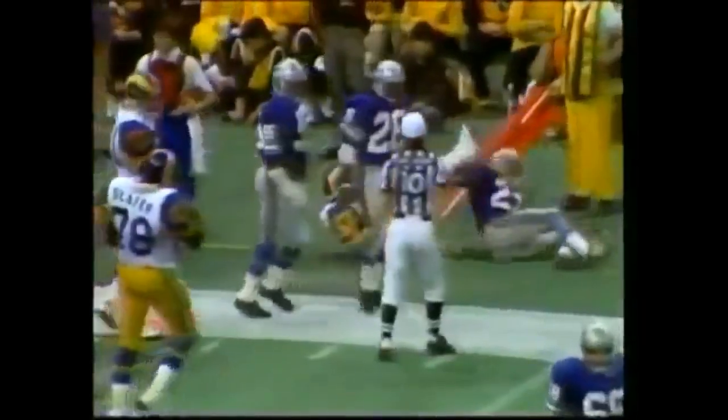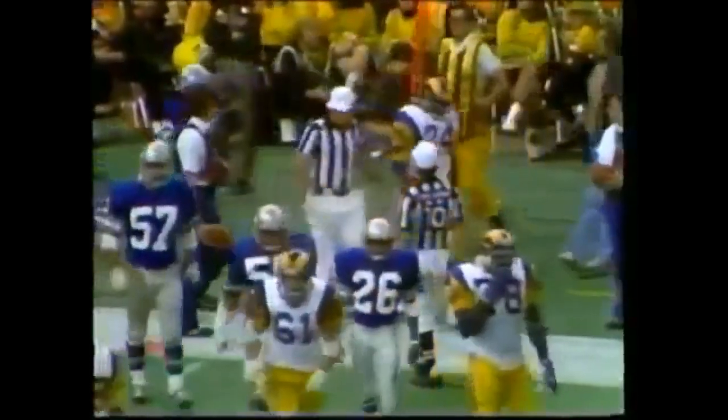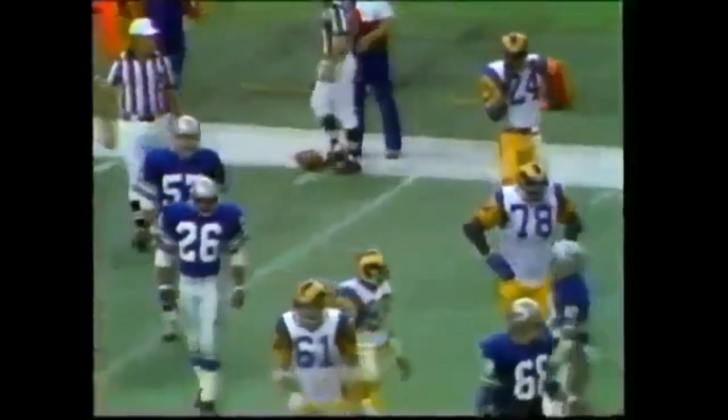Eddie Hill with Hara blocking on Simpson. And Beeman finally knocks him out of bounds at the 19. Dennis Hara finally got his man. He zeroed in on Keith Simpson. And Hara knocked Simpson down, and that gave Eddie Hill the runway. But it's been a long day for him.